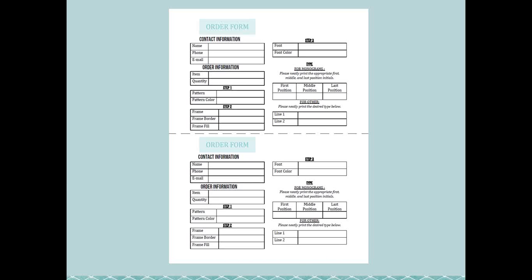Here's the easy order form that can be used either by you or a retailer or someone who is working with you to complete each customer order. So it's pretty easy. It's got the customer's contact information, how exactly they want their monograms on there, what font they want, what color, and I'll show you in just a second what all this means.